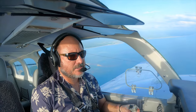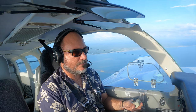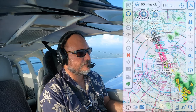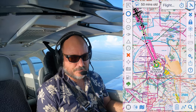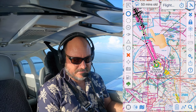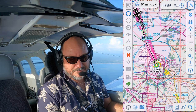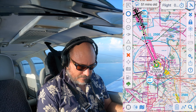All right, information Kilo. So that's the same as when I left Darwin, so no dramas there. We can turn that off. All right, so as we head down this airspace here, you can see we've got a little cutout, I guess you could call it. And that cutout is for the airspace, just to give us time, basically, to depart Bathurst Island and to get our code.